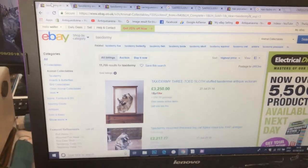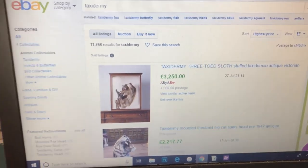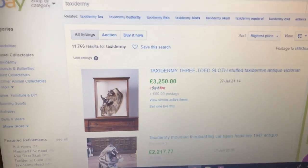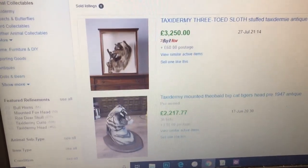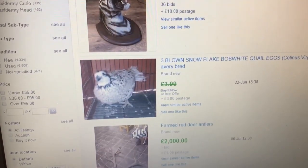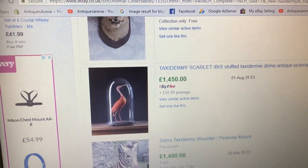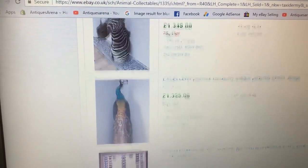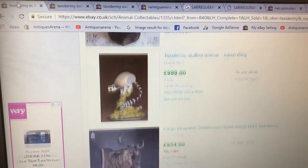Okay, so we're going to start off with taxidermy. These are sold listings for taxidermy on eBay. And to be honest with you, I didn't realize you could put taxidermy on eBay. So that was good. And these are all UK selling, so that's something. Just giving you an idea of the prices. I'm looking now to get to some normal stuff. I don't want zebras and peacocks and things. They're quite rare.